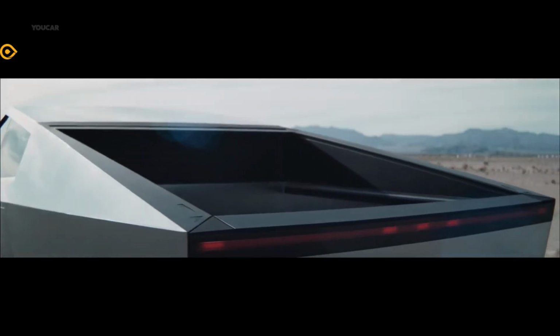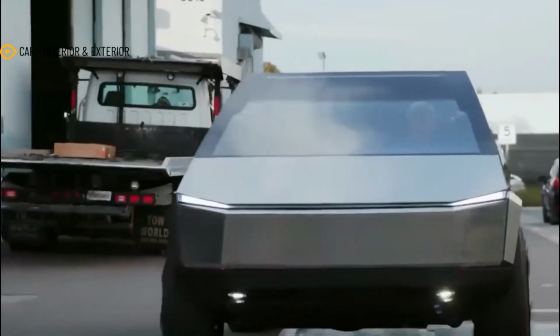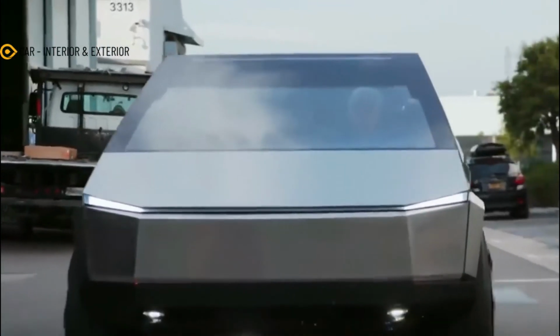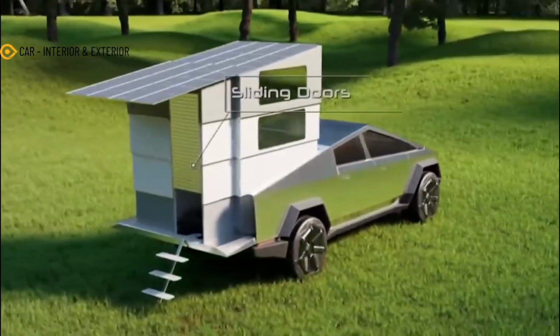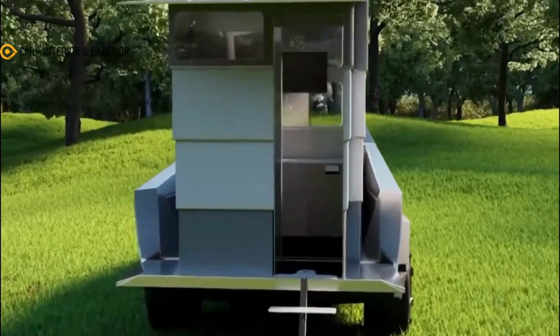The tri-motor model will need only 2.9 seconds for 0 to 60 miles per hour acceleration. Max speed is 130 miles per hour. Other configurations are not so fast and quick, but the return is still impressive. The mid-range motors can sprint 0 to 60 in 4.5 seconds, while the entry-level version needs 2 seconds more.